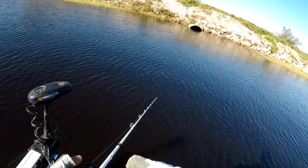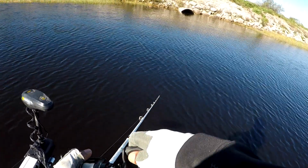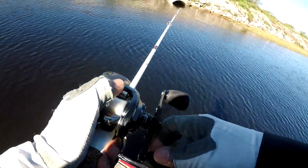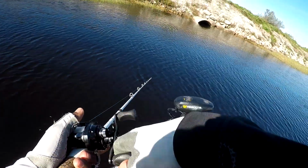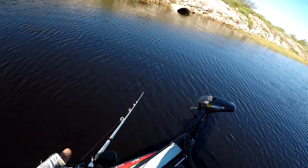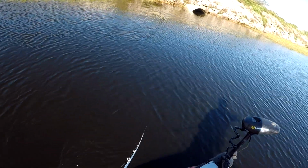Try something a little different here. Broke out the crankbait in Florida. Can't really seem to get anything going worthwhile on the lake. Spent about 45 minutes to an hour fishing in here in the canal a little bit. This is coming out of Toho. See if we can't get any bites in here.